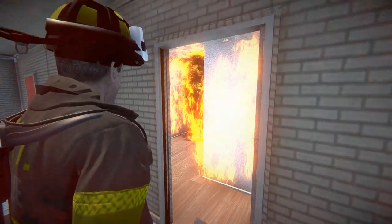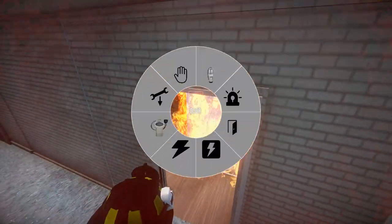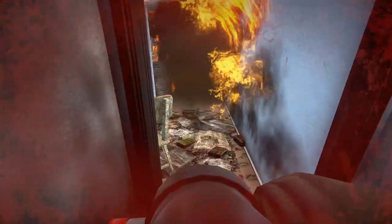All righty, we are in here. Now, we do have a report of somebody trapped in here too, guys. So let's see if we can get them out first. Oh, I got him. Got you, sir. All right, see if I can get him out of here now. All right, can is out.